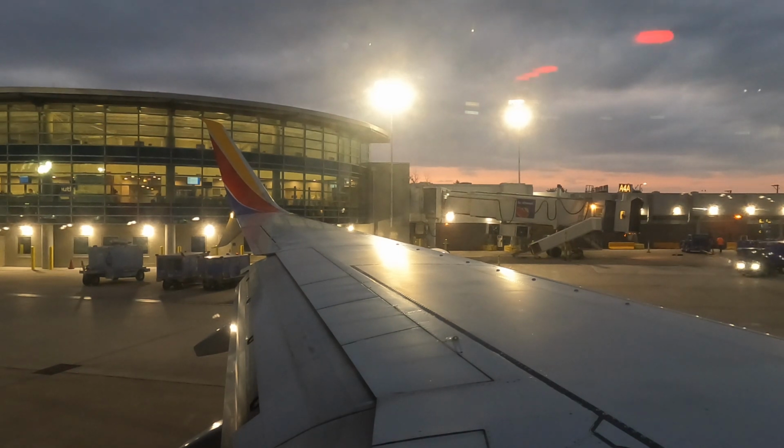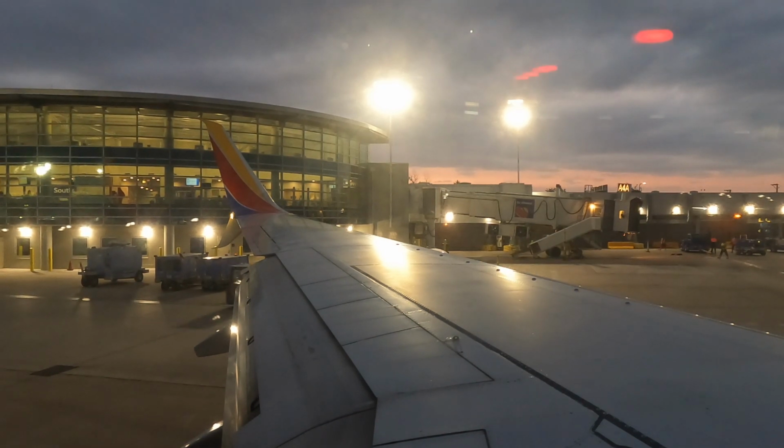Ground, Southwest 3586, taxi off Alpha 4 Alpha. Southwest 3586, runway 22 left, taxi via Tango Yankee. Tango Yankee to 22 left, Southwest 3586.